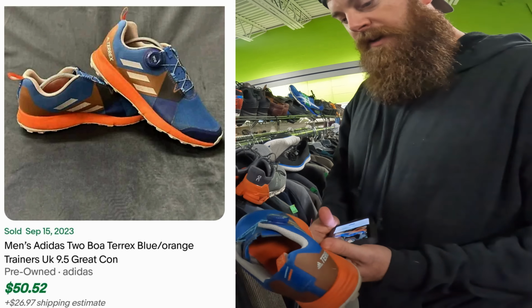Them On Clouds. Now the crazy thing is, it looks like they've been worn, but the inside looks new. Look at the inside of them. Oh yeah. I don't understand. That's crazy.